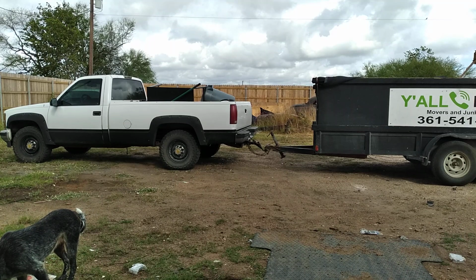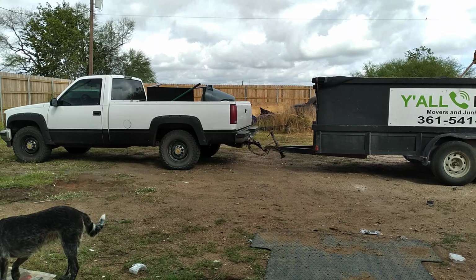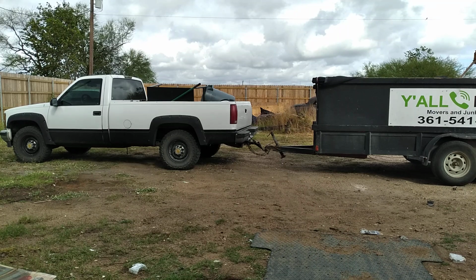If you have a good, reliable truck and you can get your hands on a solid trailer, you can start either the junk removal or the dumpster rental side of the business, or you can do both at the same time, like we do. Now, granted, this isn't a dumpster per se, we call it a trash trailer, but we rent it out to basically the same end customer. It's anybody who wants to get rid of household junk or trash.